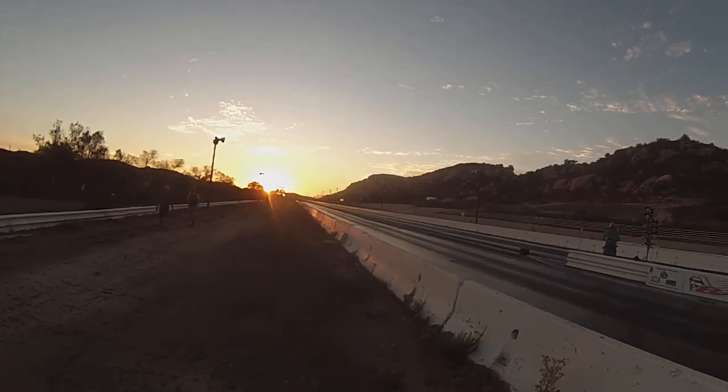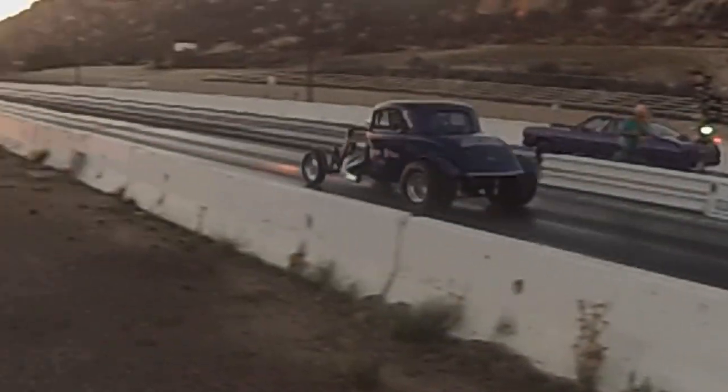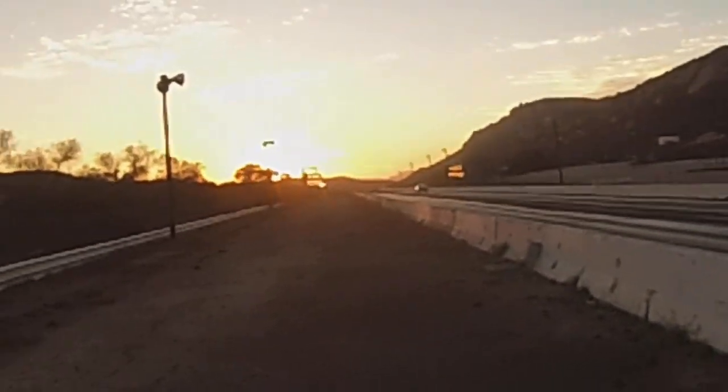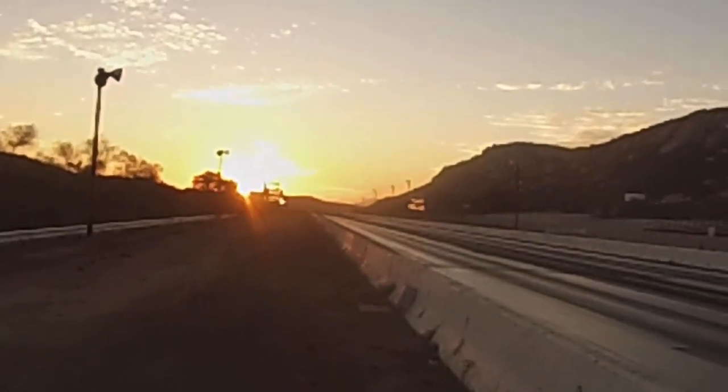At 105. .602, 113 on the left, .723, 96 on the right.